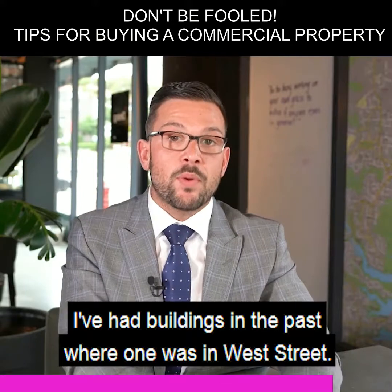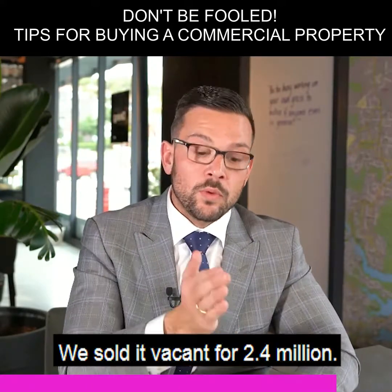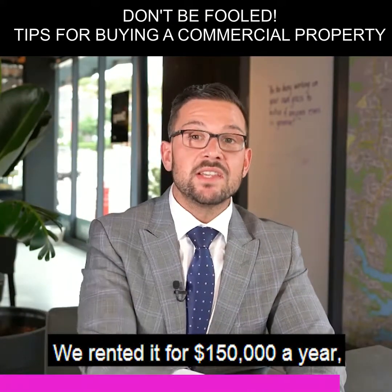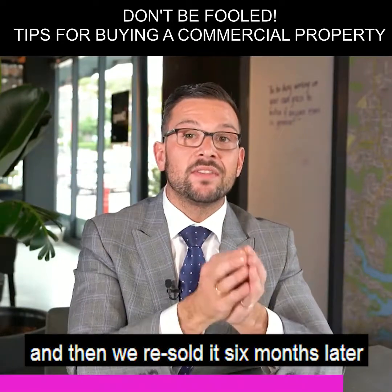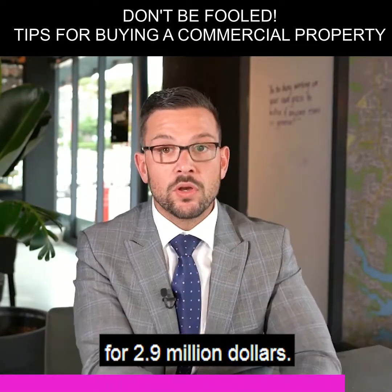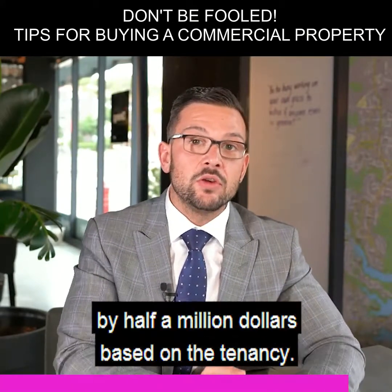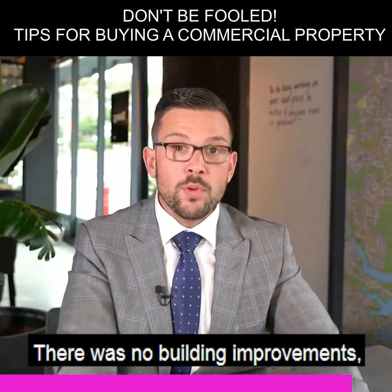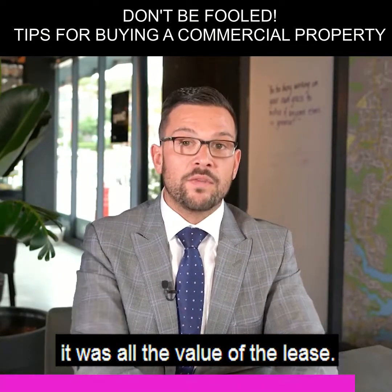I've had buildings in the past where one was in West Street. We sold it vacant for 2.4 million. We rented it for 150,000 a year, and then we resold it 6 months later for $2.9 million. So that basically went up in value by $500,000 based on the tenancy. There were no building improvements, nothing changed. It was all the value of the lease.